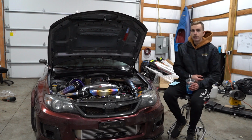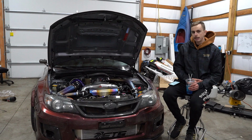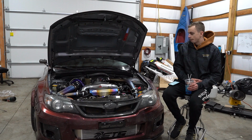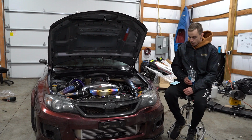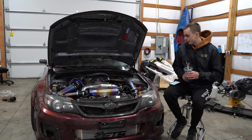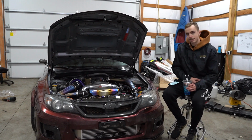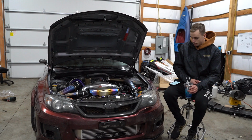I don't run my stock radiator anymore. We run a coil radiator. They go for right around $350, and yeah, definitely a big upgrade there. The crank pulley, I run the ATI Super Damper. Those go for right around $440. And then I have this fancy little JDM STI radiator cap. Those go for right around 75 bucks.